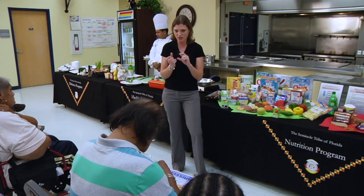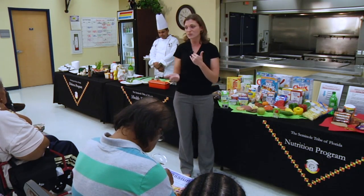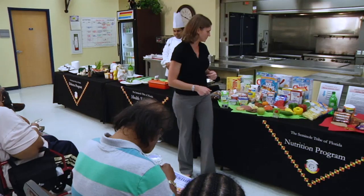Okay, so like ice cream, the popsicles, things like that, Jell-O, watermelon, 1 cup of watermelon is equal to ½ cup of juice. Okay, so those are things that you have to add into that. So if you're on like a 32 ounce limit, that's going to be added in.